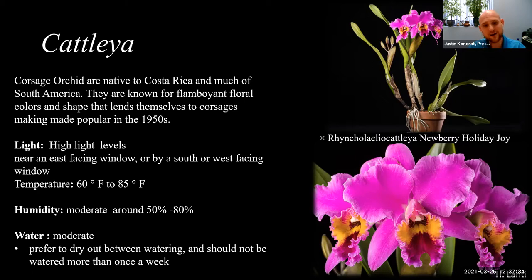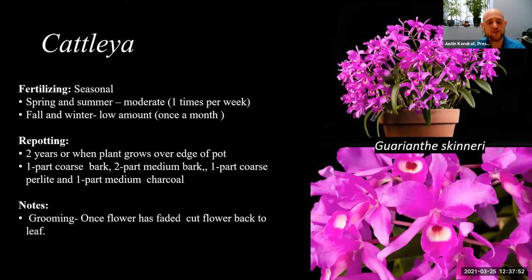There again, higher temperatures or intermediate temperatures. So they can go a little higher, but they'll be comfortable within your home. They're again similar humidity level. So if you're comfortable, they'll be comfortable. And this is another one that you're gonna wanna dry out between waterings. And then this is another Cattleya guarianthe, which is in our collection. This one actually dates back in our collection from the 80s, which I think is really, it's older than myself, and it's still thriving within our collection.